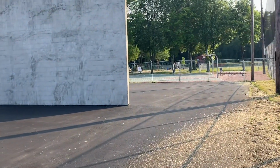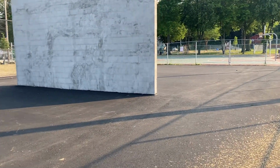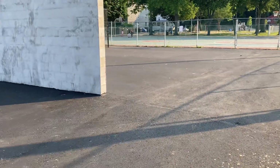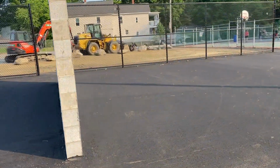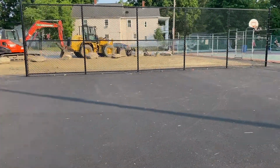People need to be aware of this wood over here on the right, so they're not running right into it. Yeah, but that's far though. You're going to have somebody's bench sitting there, if that's even still there. All right, so we're happy so far.